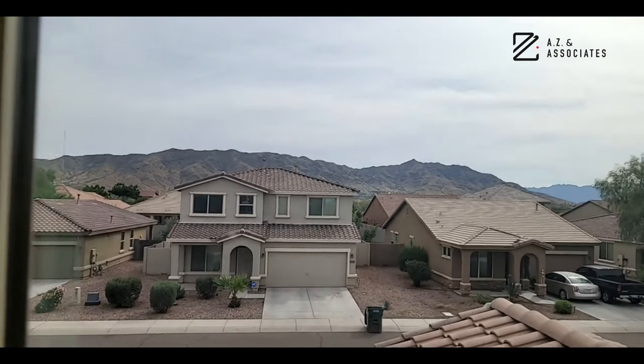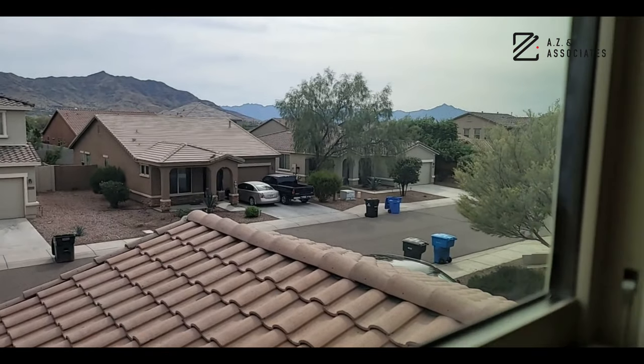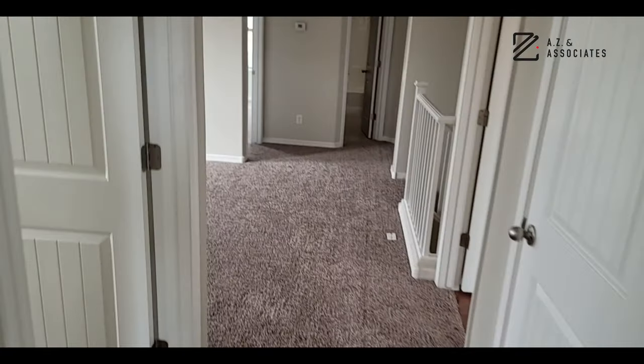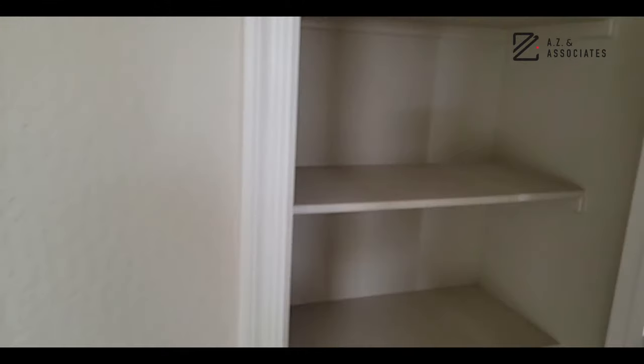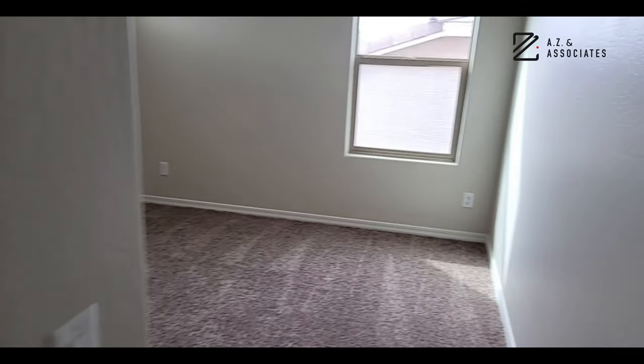And that is the view of South Mountain. And then if you go down that street, you'll see Legacy Traditional Charter School. And then this is your laundry room. Carpet upstairs. Linen closet. Again, lots of space, lots of storage areas.